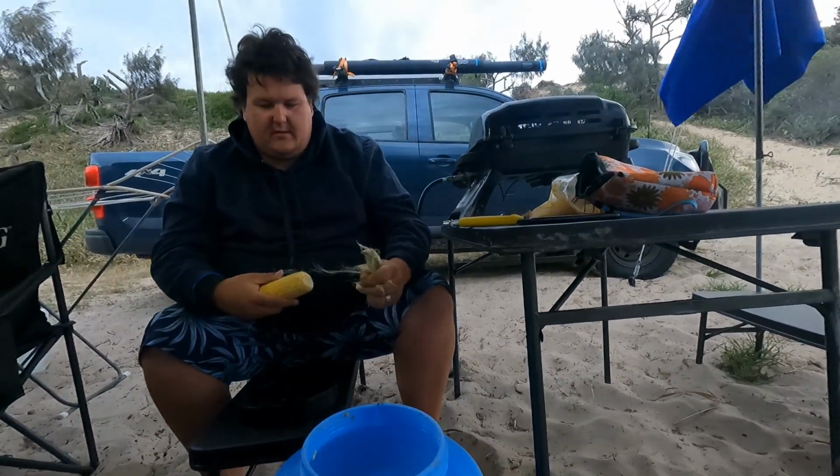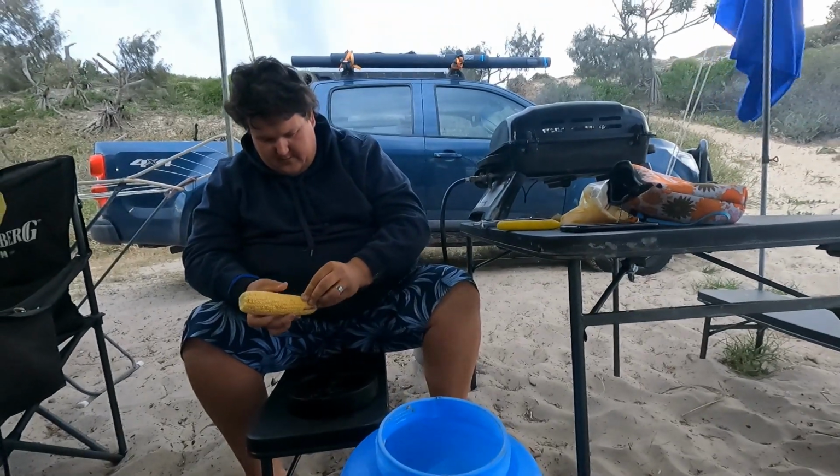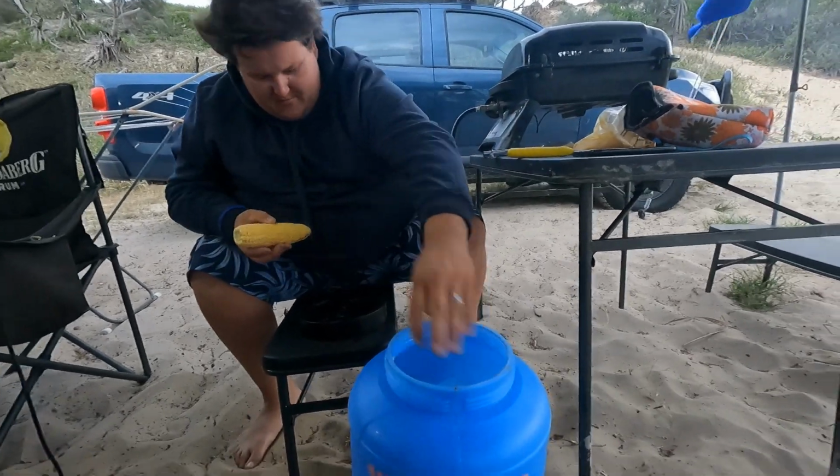As you've seen, the dingoes are not afraid to come in close to camp, and so far we have not even had one sniff it or come anywhere near it. Not even any paw prints around it every morning. So that is the way to go.